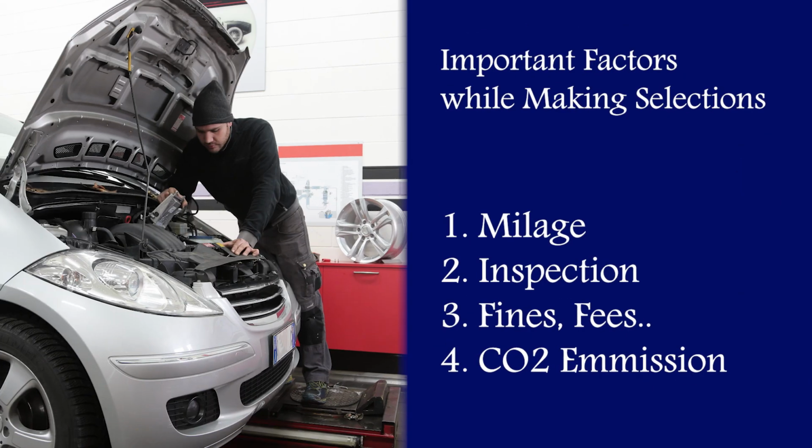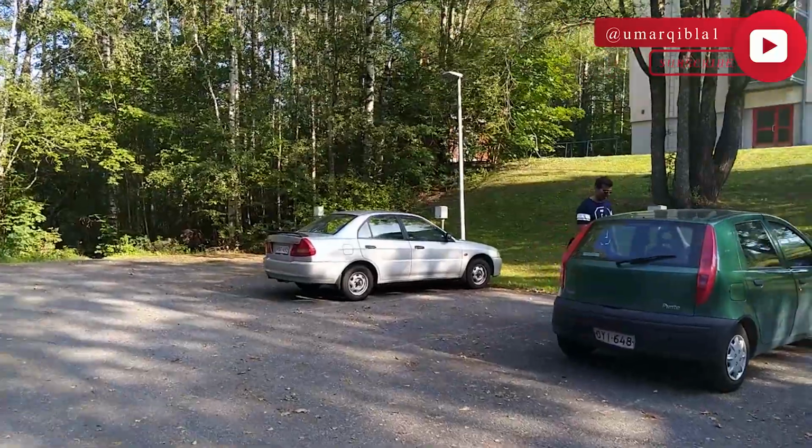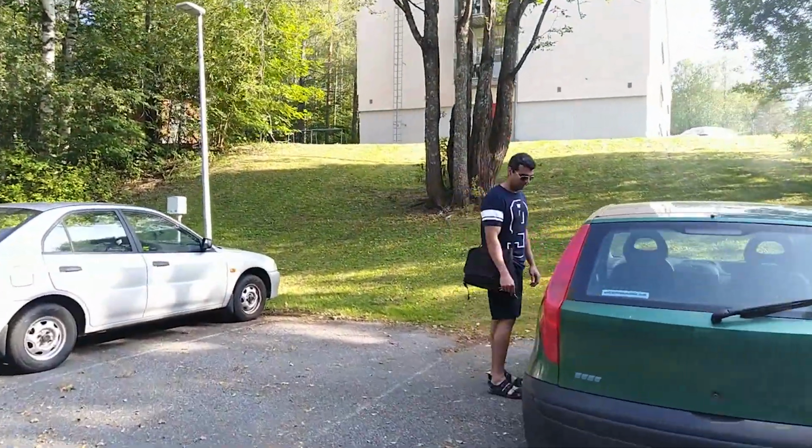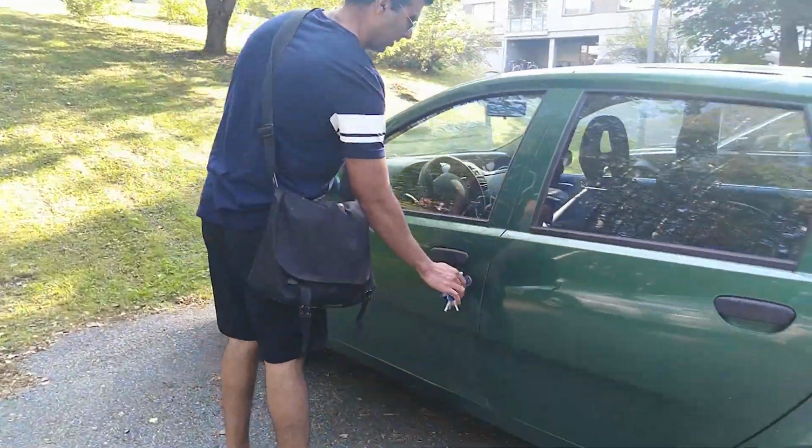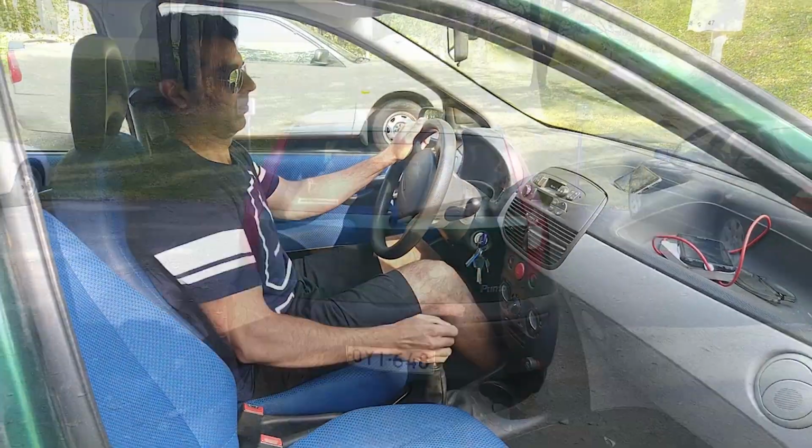The first and foremost factor is the mileage, how much the car has been driven. If the car has been driven, let's say, 400,000 kilometers already, and it's a 15-year-old model, then actually you're buying a dead body. So you need to really take into consideration that the car you are buying should be cheap and should not be driven too much. For example, in 2021, if I'm going to buy a used car, let's say a Ford Fiesta or maybe a Fiat Punto, a small car just to do some deliveries and stuff, I should look for mileage somewhere around 120,000 to 150,000 kilometers. That's okay.